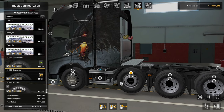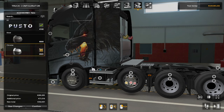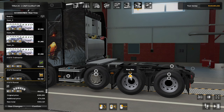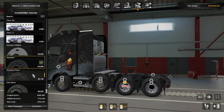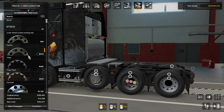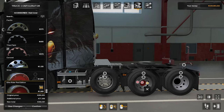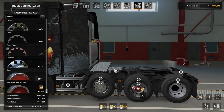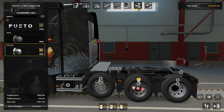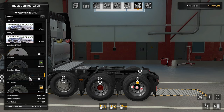Front rim, front tire Elemental, front rim Absolute Fury gloss, hub cover Volvo Pacific, chrome nuts. If we could copy and paste. Standard gloss, dark silver, let's go with standard gloss. Ooh, that's nice. Elite Rider, rear edition, red edition, sorry. Let's go with that. Elemental.